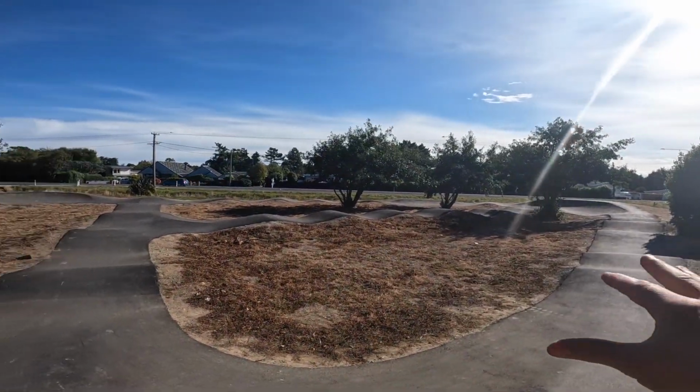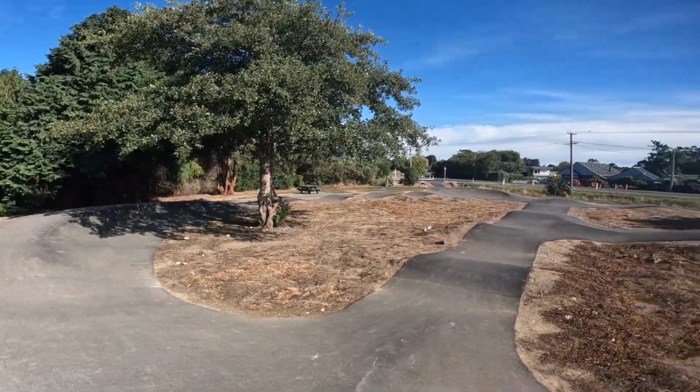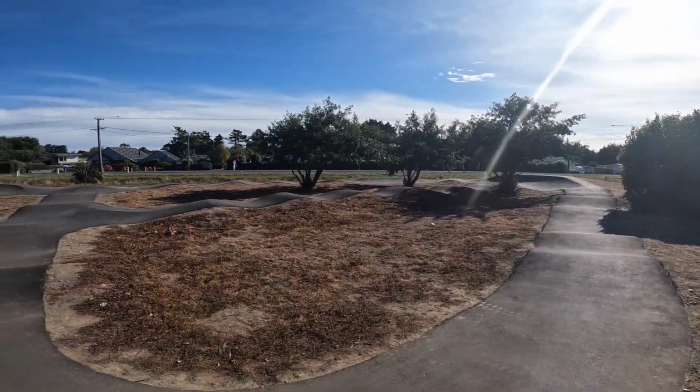I was actually lucky enough to be involved in the planning of this track. Before it was all asphalt, it's asphalt now. When it was all gravel and dirt, the Invercargill City Council got me down here to test it out and suggest some improvements. I did suggest a few improvements. Everything was a bit close together, and I've actually already had a couple laps now. My impressions are that they fixed everything I thought they should fix, so I'm really stoked on that.